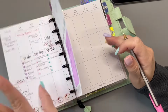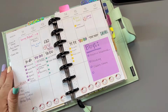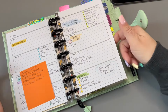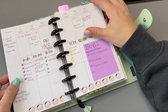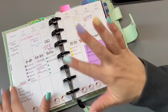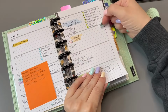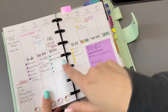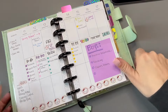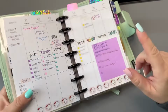I have been loving using this mini. It is so fun, and I love that I've been able to make it work functionally for me. Last week I used the horizontal because I had some old pages that I just redated. And then all of my pages for this mini are vertical. I do have to say, I like the horizontal better because I have more room to write out my to-dos rather than this narrow box. As you can see, I've had to kind of double up my writing.